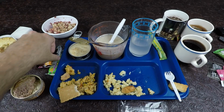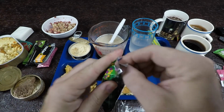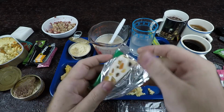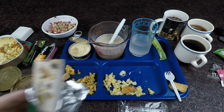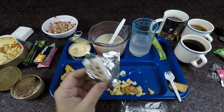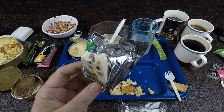Let's keep moving here. We have our Nougat Bar, which probably is not going to be any good because most of the time they just aren't. But let's see. Some rice paper on the side. Oh, well, I think it's okay. Yep. It made it.